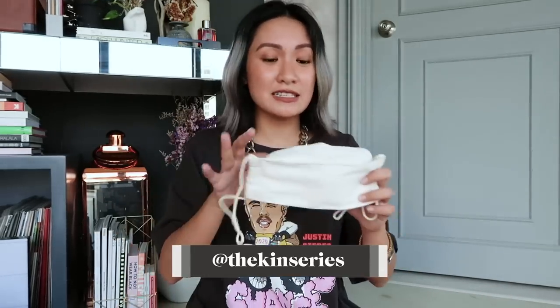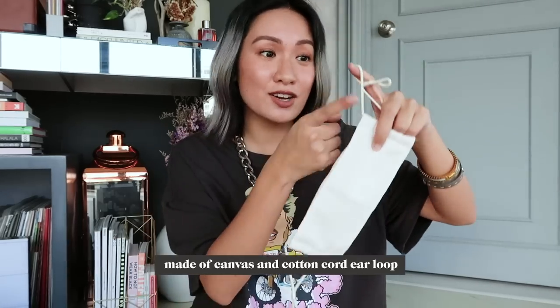Next is this face mask from the Kin series. Again, if you guys are a fan of minimal chic designs, then you will love this one. Okay, hindi ko siya susuotin kasi may makeup ako. But if you wear it, ang ganda ng shape niya. And it covers your nose perfectly and chin also. Ganyan siya. This is actually made out of canvas and cotton cord ear loop. And according to New York Times, canvas is actually one of the most effective materials to really block large and small particles.